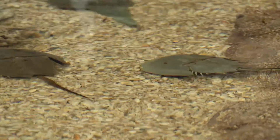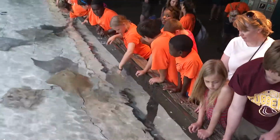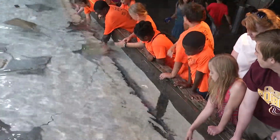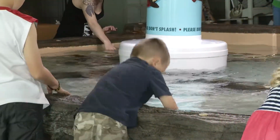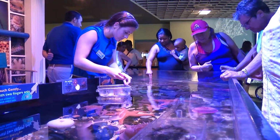We take very seriously the health of our animals, so any touch tank that you have, we have opportunities for the animals to leave and go away if they don't want to be interacted with. But for a lot of the animals, touching is a form of enrichment for them. It's an opportunity for them to enrich their environment, so it's a win-win for the animals and for the guests.